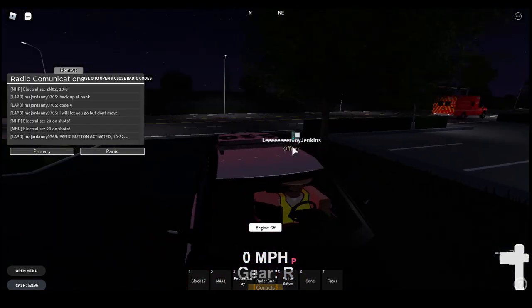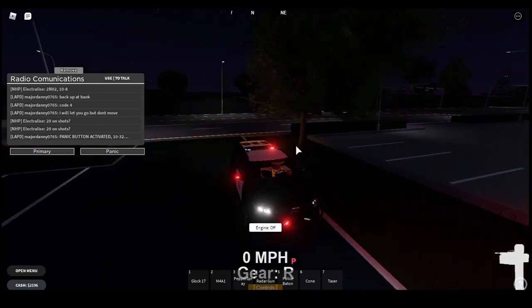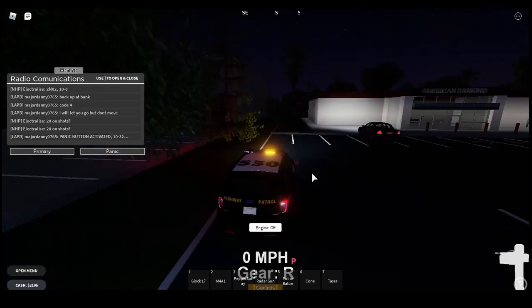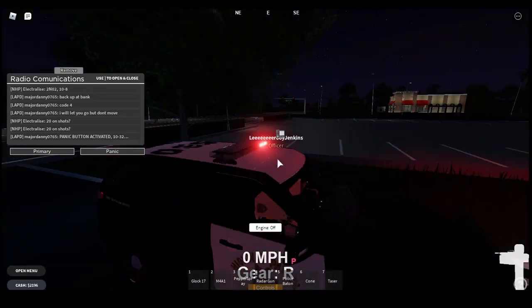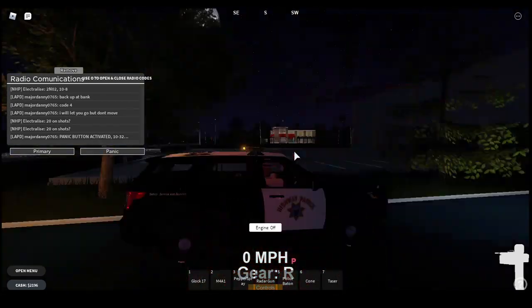Now you may be saying, what if I'm on a traffic stop? Well, guess what? You don't have to worry. You click that J button, click it as many times as you want, and then you can click K and bam, you got your front lights going and back lights. But what if you don't want your front lights? You just click it off and bam, you're able to now only have your back lights running.